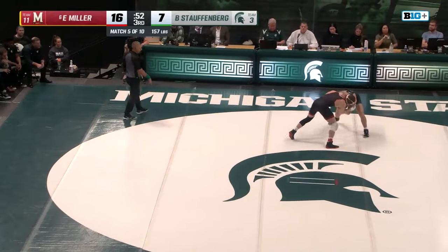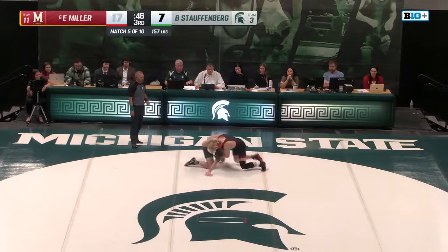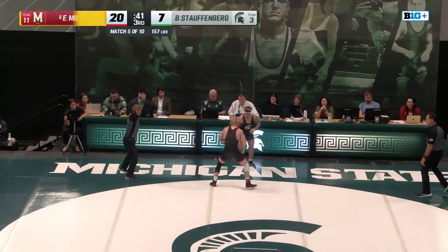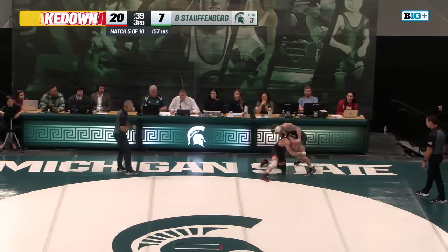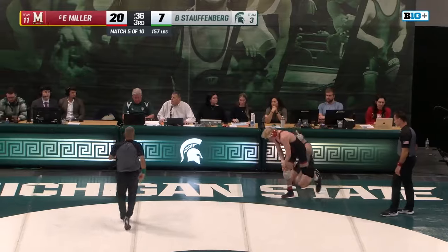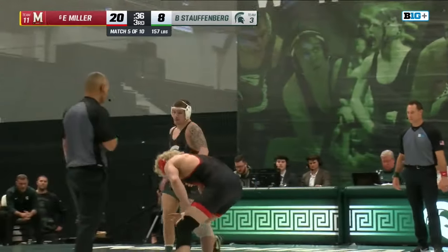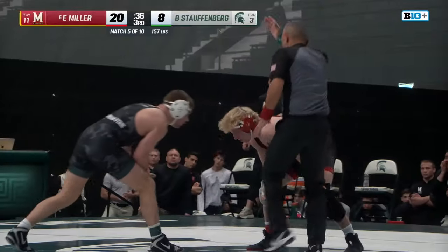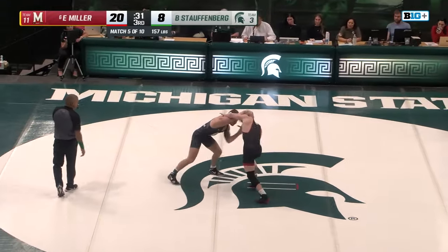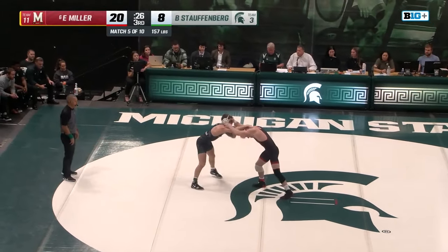Miller gets the escape, 17-7 now. He'll need 2 takedowns for the technical fall, but trying to get one there, and he does. So one more, he'll let Stauffenberg escape, get the point. Still needs one more. Keeps that toe in the circle, and now he's finally out. 36 seconds left. This is a difference of either 4 points or 5 for the Terps. 27 seconds for Ethan Miller.